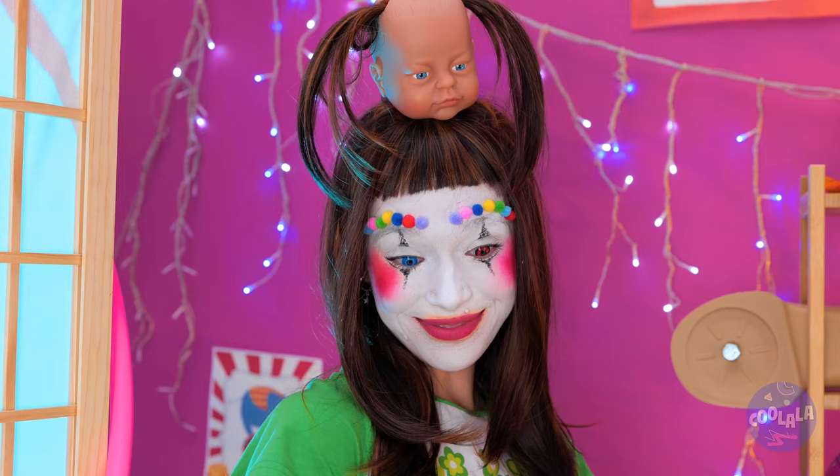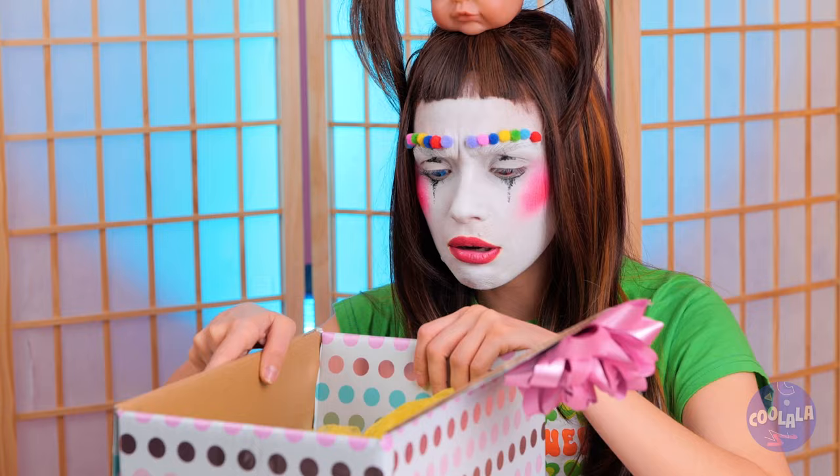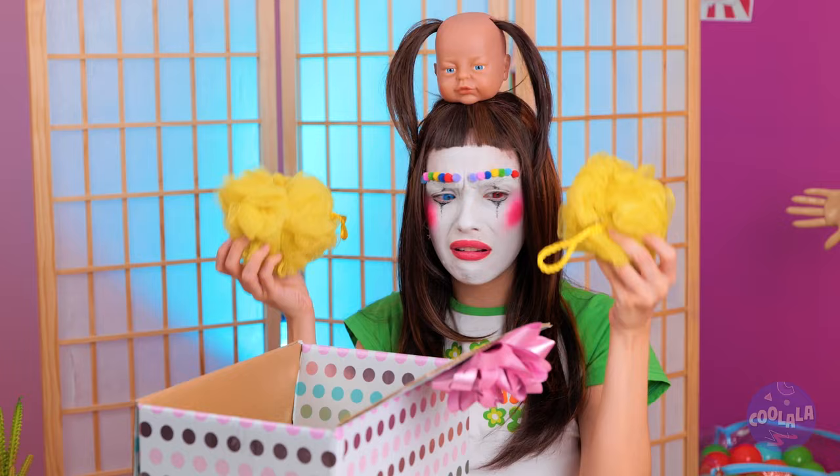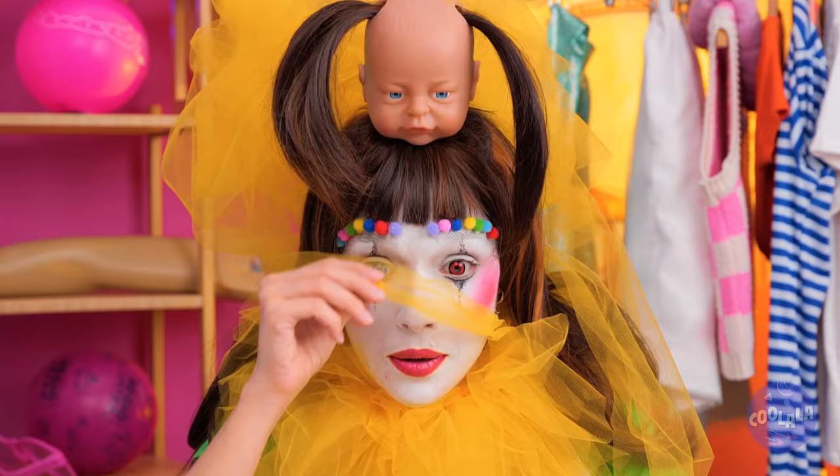And look, you've got a present. Ooh, I wonder what's inside. Shower sponges? Huh? Might look nice in your hair. Nah. Hey, this one's coming apart. And it's not the only one either. There's enough for a whole body wrap. But let's stick to a nice ruffled collar.